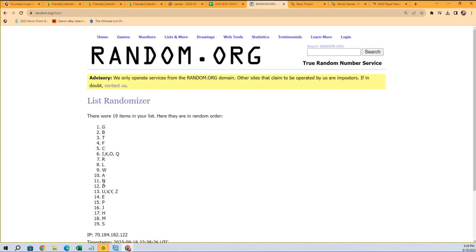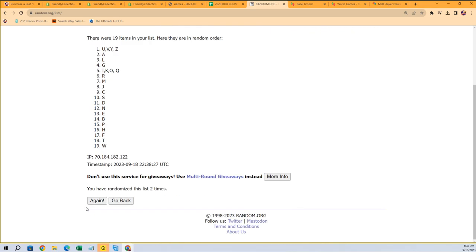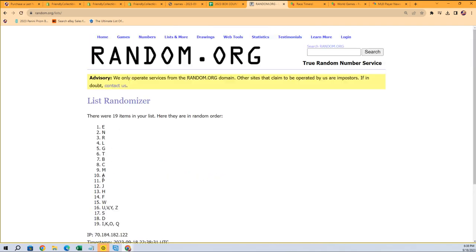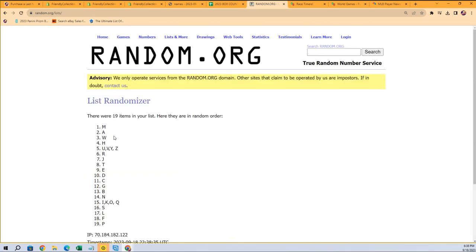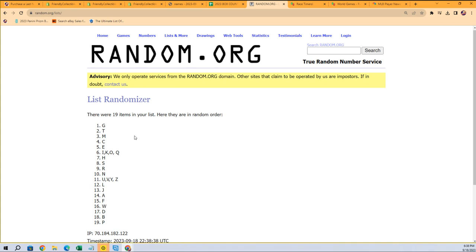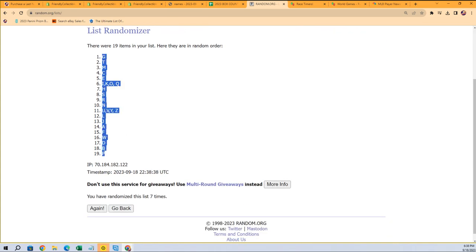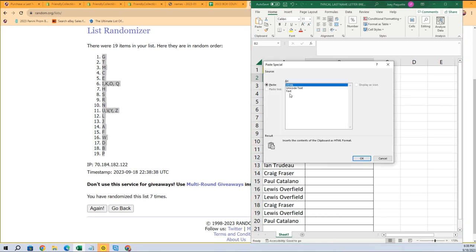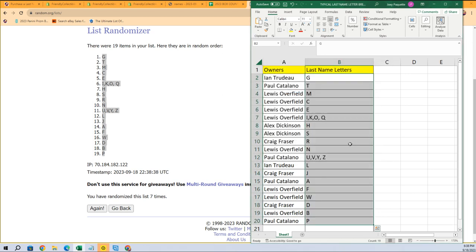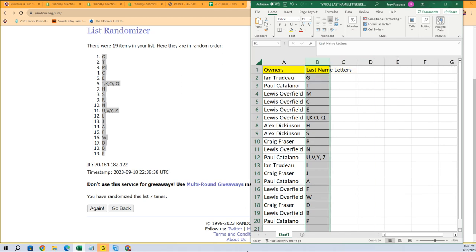Here we go, 7 times. They're out there. Let's see what we can get. Lucky number 7. And we'll stack the lists up here that we've got through the random. There's our letter random. All right, so now you can see your letter in the box break.